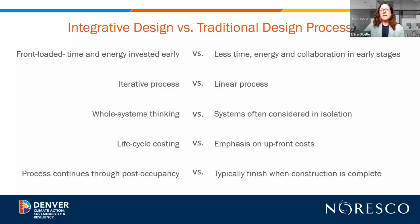So this is just a quick comparison of a traditional design process versus the integrative design. The integrative design process requires more time and collaboration during the early conceptual and design phases, where you might have maximum flexibility to design and coordinate everything, make changes early on, and get input from key stakeholders from the beginning.